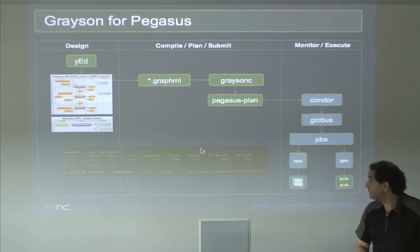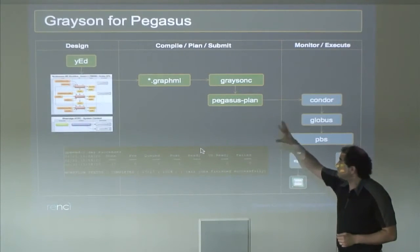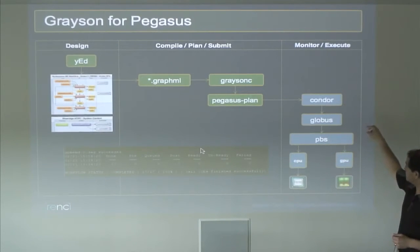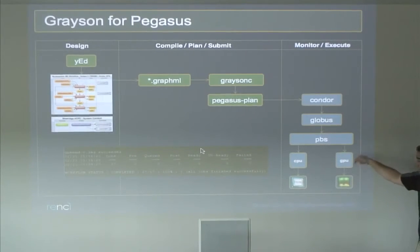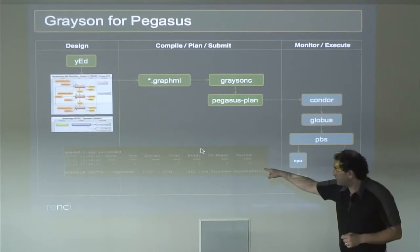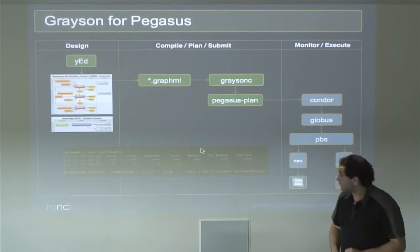And so from end to end, you create the graphical model in yEd, which is the tool, and you run the compiler in the step that we just saw. That sends it out to Pegasus via Condor, submits it through Globus to Blue Ridge. PBS Scheduler takes it. Some jobs get routed to GPUs, some jobs get routed to CPUs based on your model. And you watch it all with the Pegasus monitoring tool. And that's about the size of it.